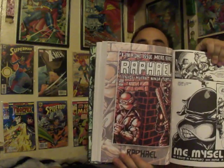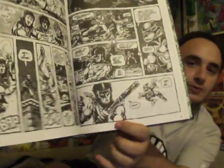Yes, right after issue 3 we go into the one-shot, and it shows you a beautifully colored cover of the one-shot, and then it goes into the one-shot. And this is where Raphael actually meets up with, and the first appearance of, so if you ever find the Raphael one-shot, you're gonna have a piece of history, because that's the first appearance of Casey Jones.